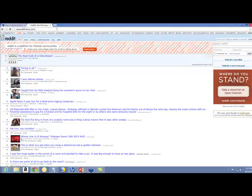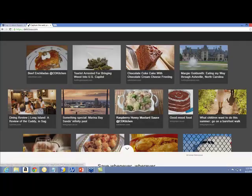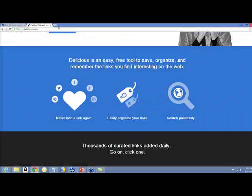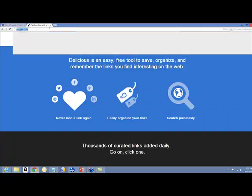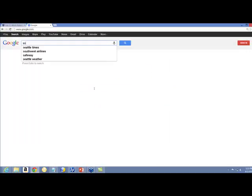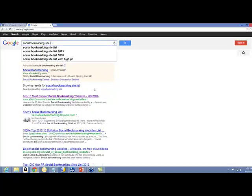Many of you have probably heard of Delicious. It's one of those other social bookmarking sharing type websites that has also been around for a while. Google's options that you would do here: go to Google search, and we're going to search social bookmarking sites, and then you could add your niche or social bookmarking site.